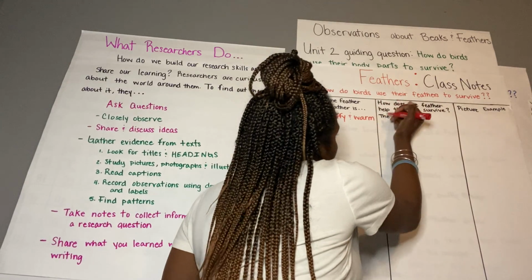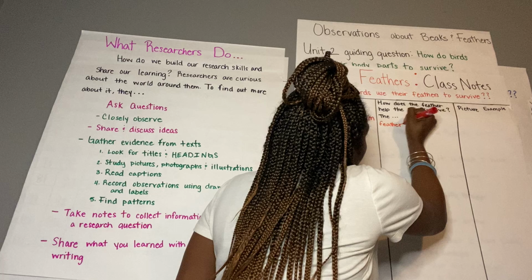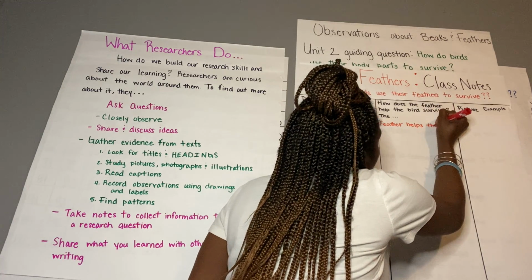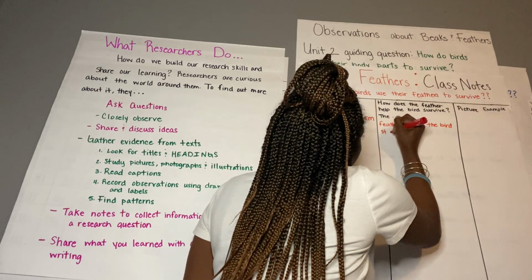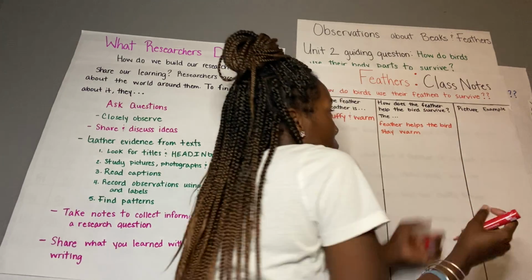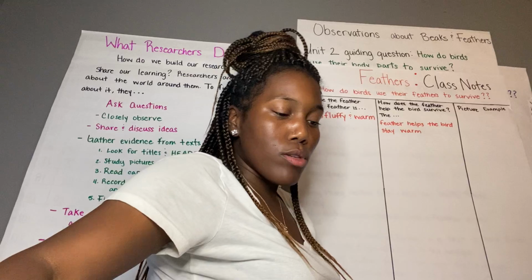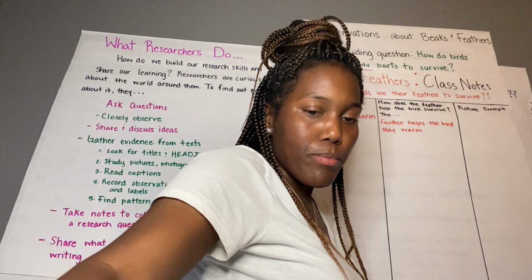So, the feather helps the bird stay warm. And for our picture example, I will put a picture of a blue jay or a blue jay's feather. Let's try another one.